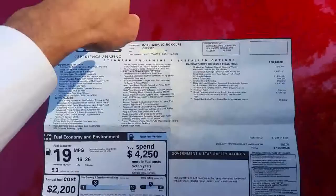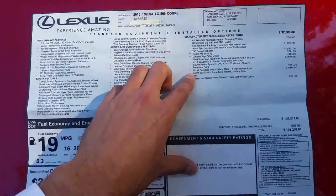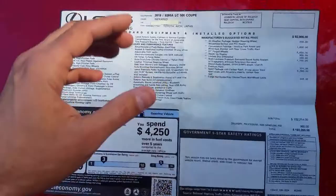And most importantly, the sport package, with the carbon fiber roof and upgraded seats and a few other things, which I forgot to show you, the carbon fiber roof. Sorry, let's go look at it now.